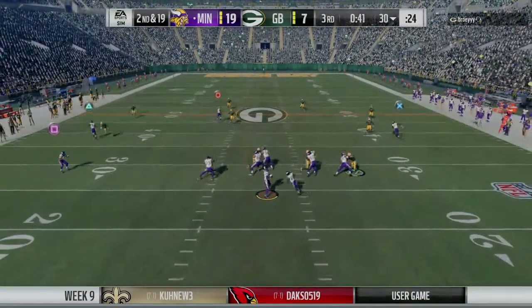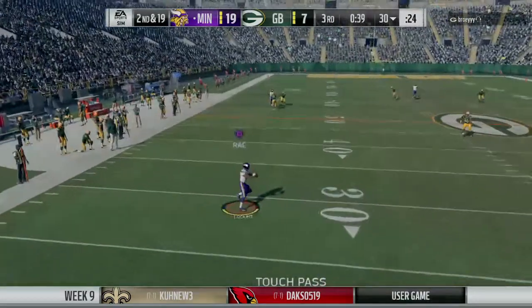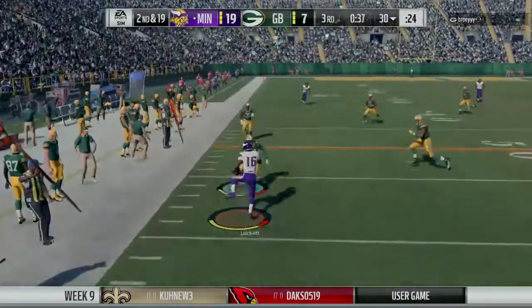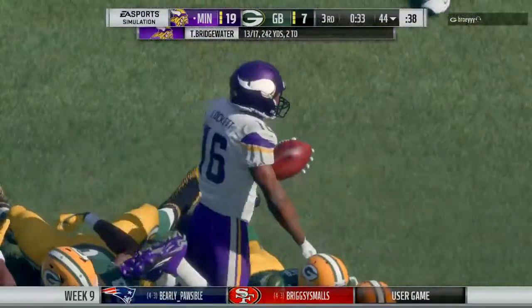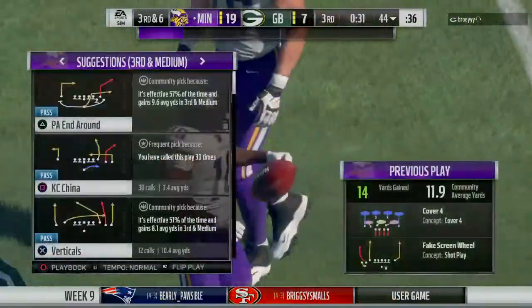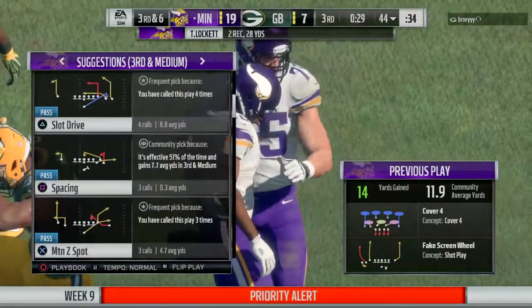A second down throw for Bridgewater. It's caught. Lockett. And he'll get up near the 45. They'll spot it at the 44. They get 14 back, but it leads now to a third down.